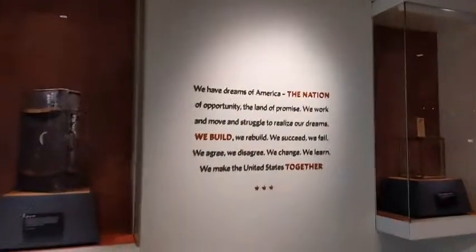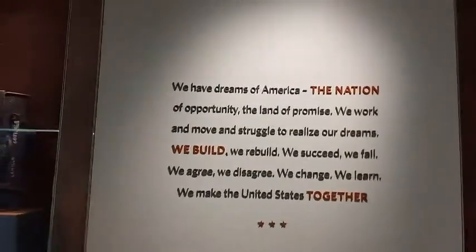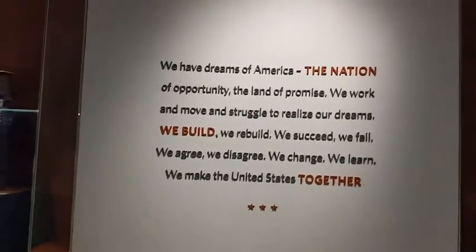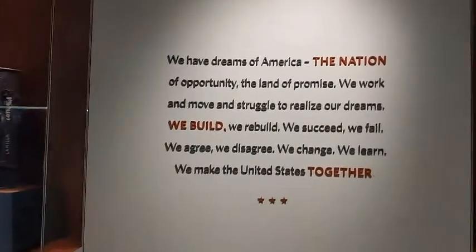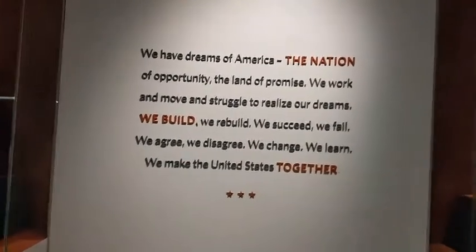Here we go. We have dreams of America, the nation of opportunity, the land of promise. We work and move and struggle to realize our dreams. We build, we rebuild. We succeed, we fail. We agree, we disagree, we change, we learn. We make the United States together.